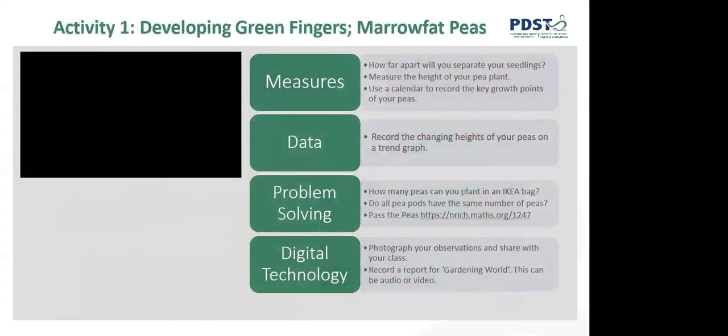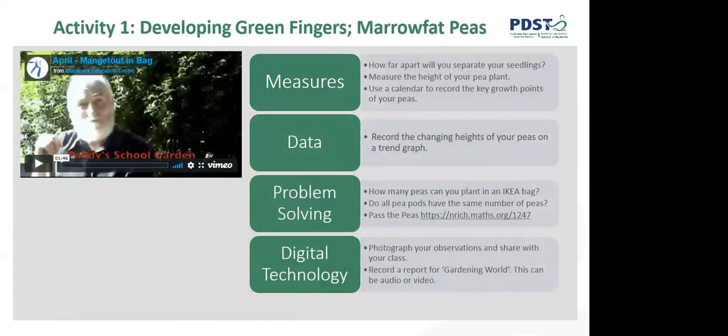Throughout this process, children can record their observations either in written form or through annotated drawings in their learning logs. There are lots of opportunities to integrate measure and data activities to enrich the learning process. Problem solving is a natural aspect of inquiry as children work out why certain peas did not germinate. It can be more formally included through guided questions and utilising resources such as the Enrich Maths website.